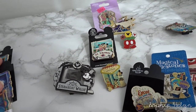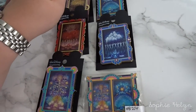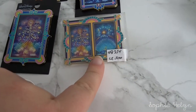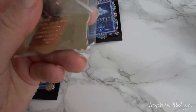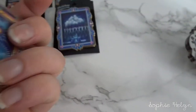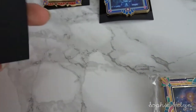These pins are some of my favorites that I'm going to put in a little pin board. This is part of a poster series by WDI. I believe these ones on cards I got all from the same person on eBay. We messaged and were able to do a deal. And then this one I think I must have got from another trade or a live sale. This is LE500. And on the back they say Fireworks Spectacular Disneyland Limited Edition of 500. So these were WDI, Walt Disney Imagineering, exclusives. And these are all of the posters. I'm not sure if they're all of the same.